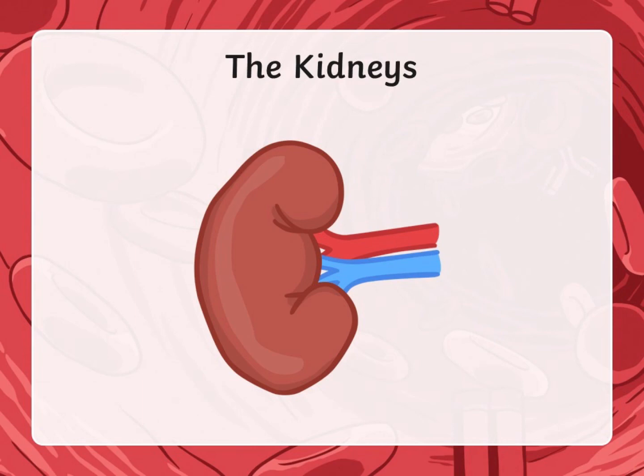If you have ever seen a kidney bean, then you have a pretty good idea of what a kidney looks like. Kidneys come in pairs. Each kidney is 13 centimeters long and about 8 centimeters wide, about the size of a computer mouse.